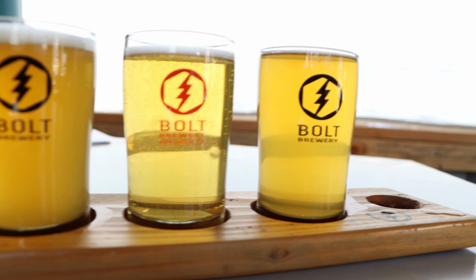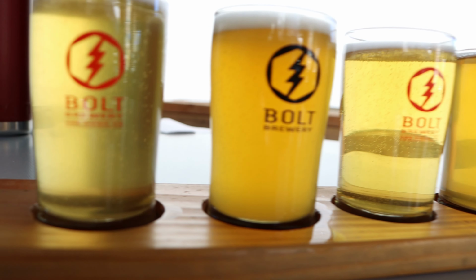We got a flight of beers, and here they do their own beers, and they also do guest beers. So we got 3 of their own, plus another local beer, and we were kind of feeling fruity, so we decided to get a mango beer, a lemon beer, and an orange beer, and then the guest beer. So we're gonna see which one of their fruit beers is best.